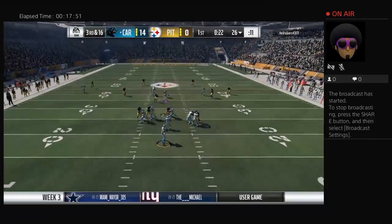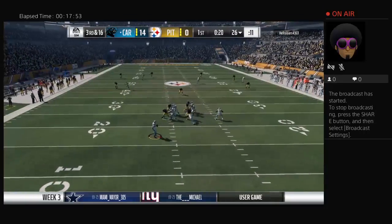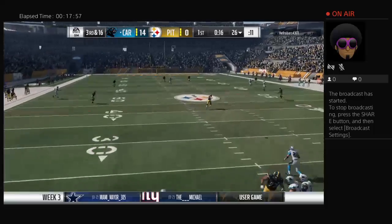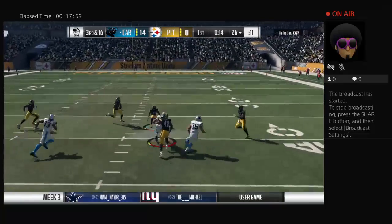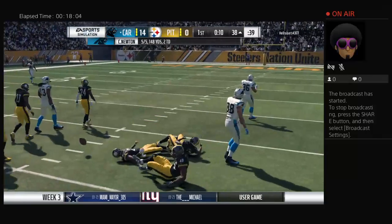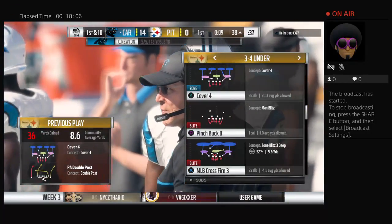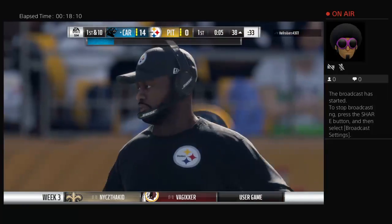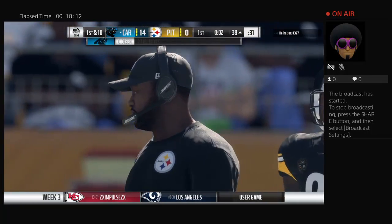Play action. It's Newton. And he finds a man. It's Olsen. And he's taken down, but not before he gets this into enemy territory across the 40. That goes as a gain of 36 on 3rd down.